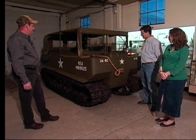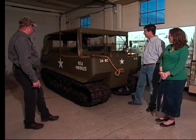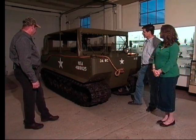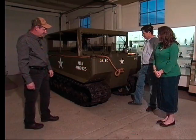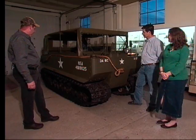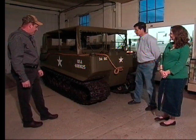What did we forget? I don't know. What did we forget, Bill? Any other strange features we missed, or unique? No, I can't think of any. It is a really neat vehicle. Yep. I'm glad to have it on display here at the museum.